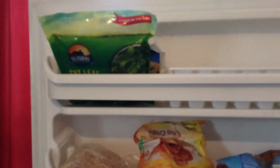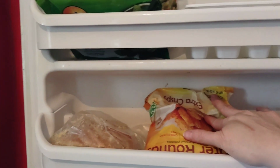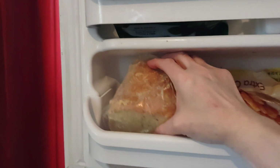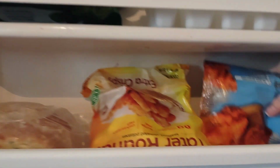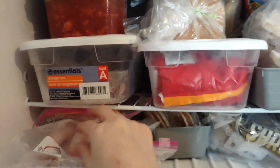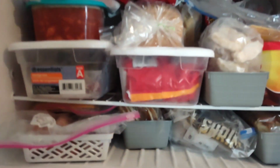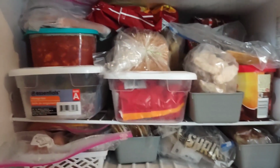On the door here, I have some spinach and mixed vegetables behind it for sides. Also tater rounds for sides. Garlic bread for Italian night. And my husband likes these for quick snacks. Here's the rest of our hot dogs. Doesn't look like we have any more hamburger patties. We'll be getting those as the weather gets warmer for grilling night.